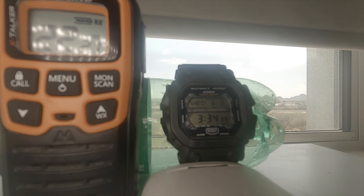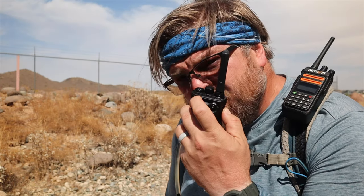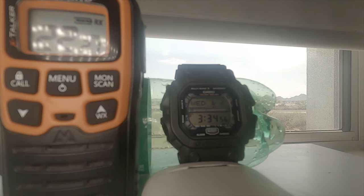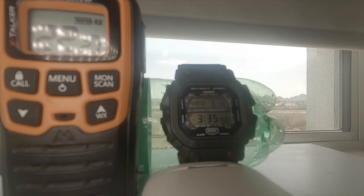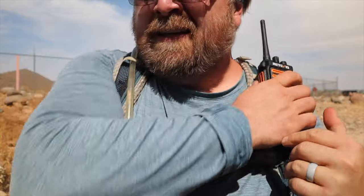So here goes with the X-Talker T51. T51 test, loud and clear. All right, RB26 radio check. 1/4 mile, RB26 radio check, 1/4 mile at 333. All right, so that one's done. Now let's check the RT76. RT76, checking in 333. Let's go see what a 1/2 mile looks like.